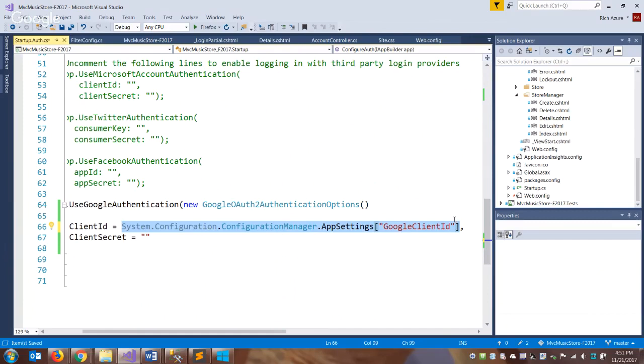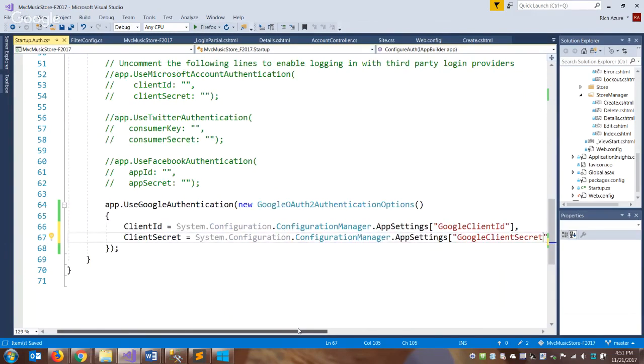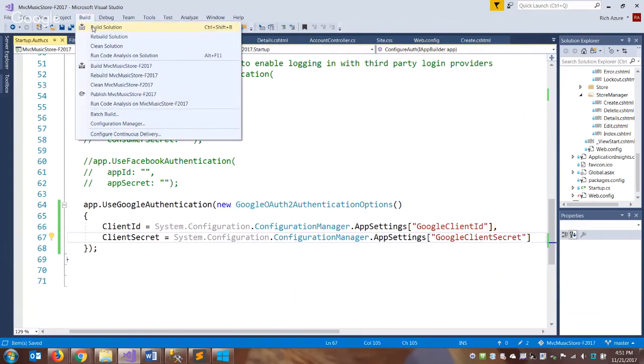So I'll copy that and change ID to secret. We won't see any difference in how this works. It's going to work the exact same way, but this is better practice for storing those kinds of values. We don't typically want to store those things in our application code. That's what the config file is for.